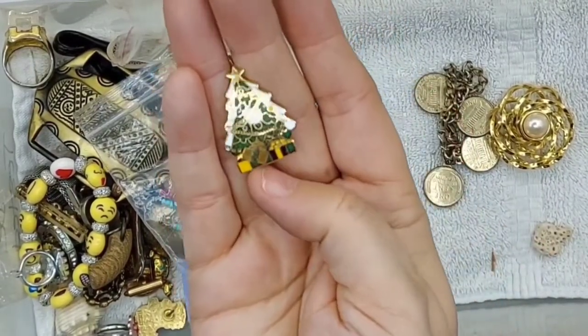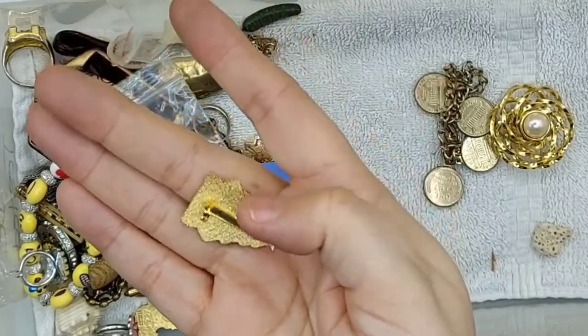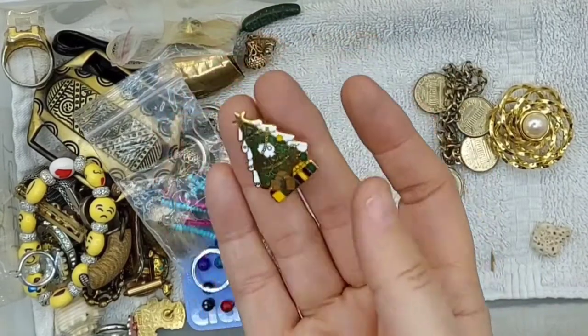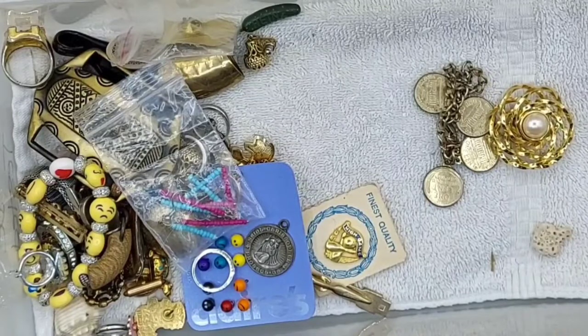So we got an enamel Christmas tree. Needs to be cleaned on the back, but this will probably go in a mix lot of Christmas jewelry. I'll stick it with Christmas jewelry, but it's a mix lot kind of thing.